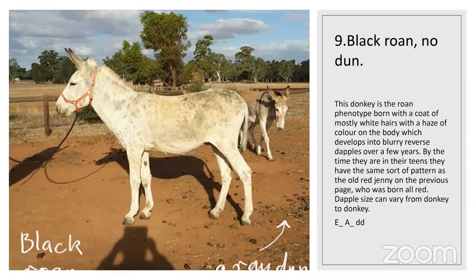Some, like this particular one, are born with a lot of white hair in their coat and some coloured hair through the body, neck and head, and the white hairs become more prominent with time. The coloured hairs tend to gradually develop into blurry spots, sometimes quite distinct, sometimes quite indistinct, but nonetheless a reverse dapple pattern with darker spots on a lighter background. The Jenny behind is also a grey dun roan, and as you can see in her case, there's a lot less roan in her. She's just got light legs and face and still a fairly coloured body. And if we can have the next picture.